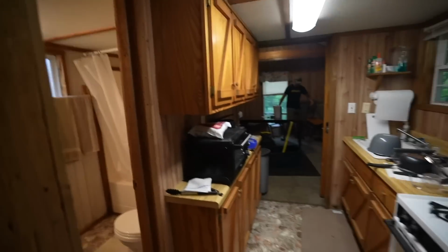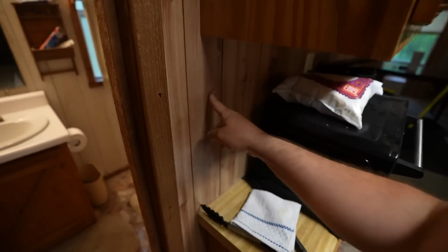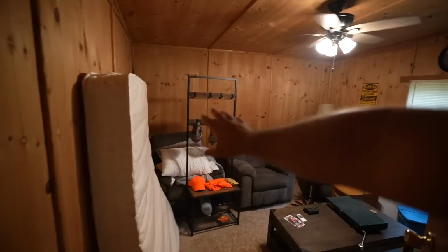We're gutting everything. We're getting all new cabinets, all new appliances. This wall right here, we're ripping all of this wood out across the entire thing, boom, gone. Every single wall, gutted down to the studs. New floor, everything is gonna go.